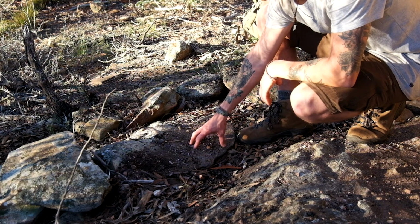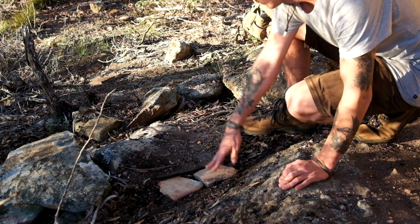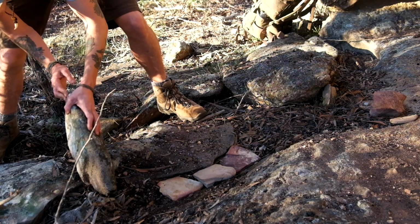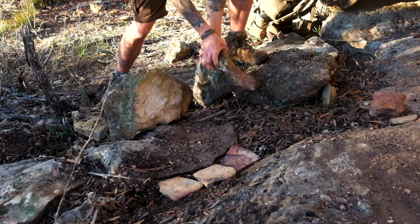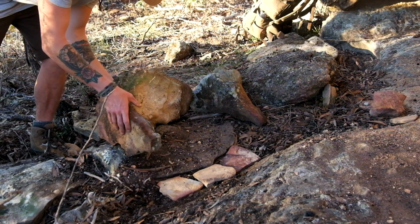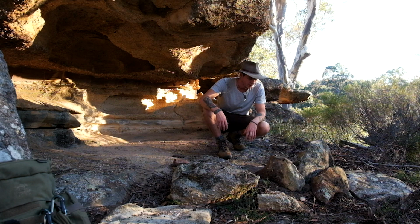Yeah, so I'm thinking for the fire, I might have it on top of this rock here. So I'm just going to get a few more rocks and stack them around the edge and make a little fire pit. Yeah, I think that should do. Should be able to reflect a little bit of heat back into this cave with the big rock behind it. So let's go grab some firewood now.